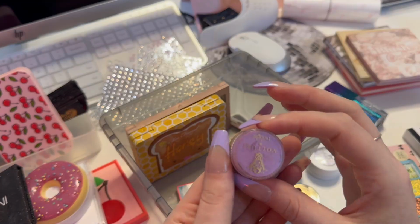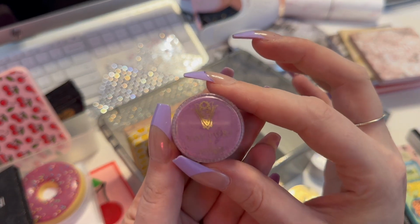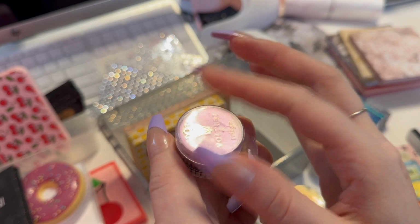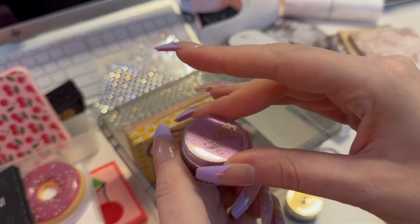Glitter. This is one of the very first makeup items I ever bought. This is like so pretty. Let me see if I can get it to open without spilling this all over the place.